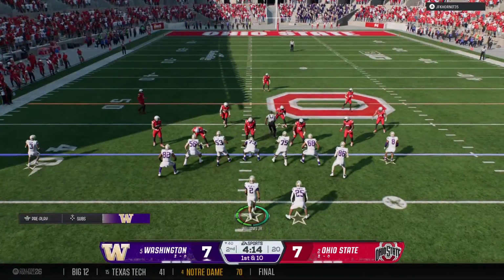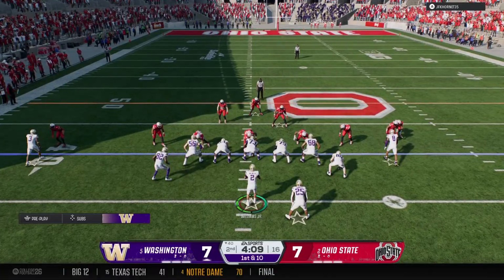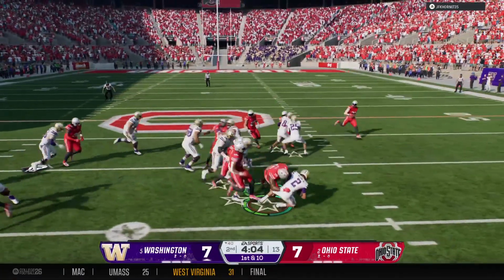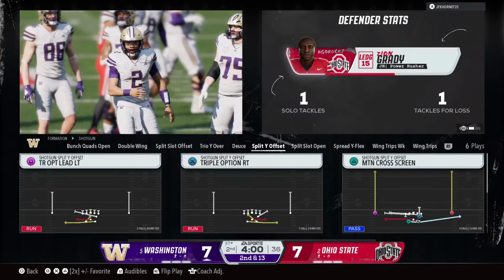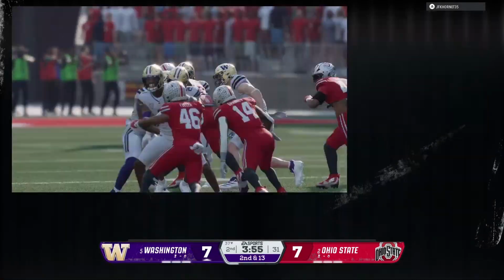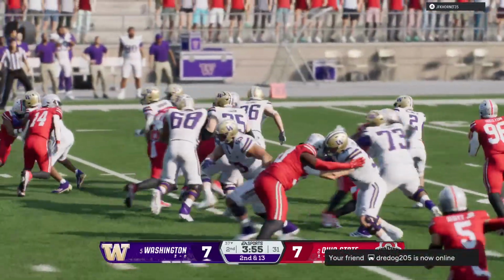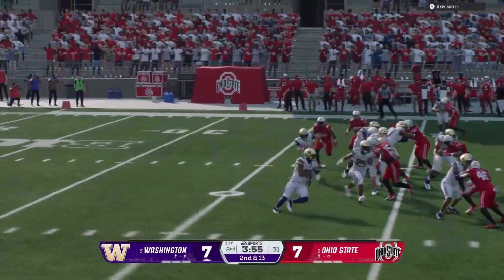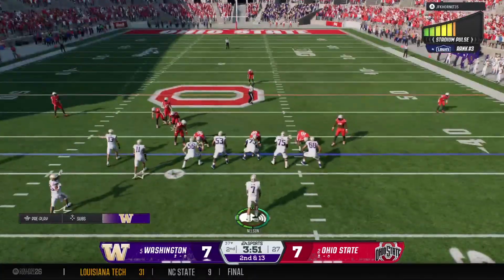Washington getting set with a 1st and 10 now. Little eye candy here from the offense, some pre-snap motion. He keeps it on the designed run. Tackled behind the line. It's a loss of 2. Play goes backwards. Now the offense is set up at 2nd and 13.